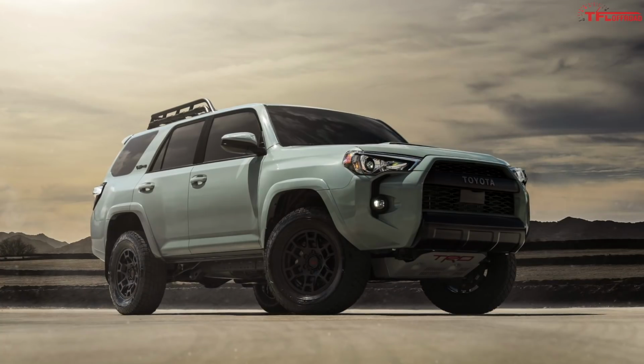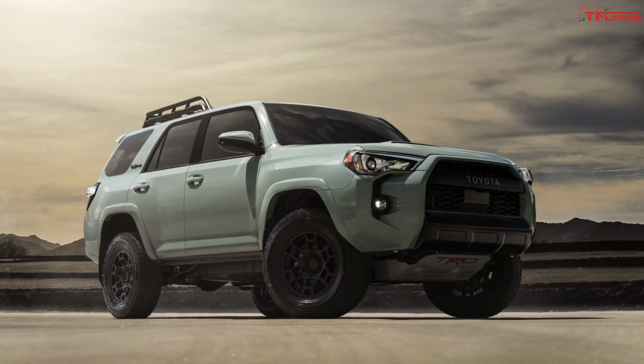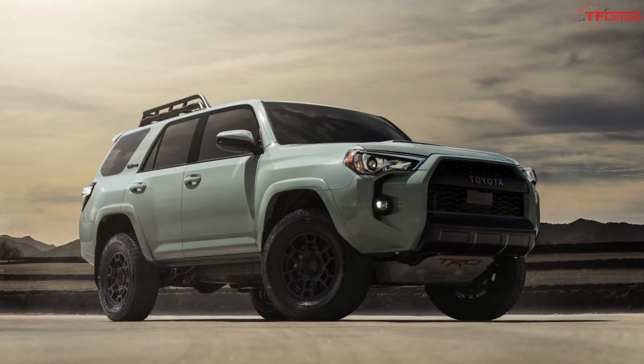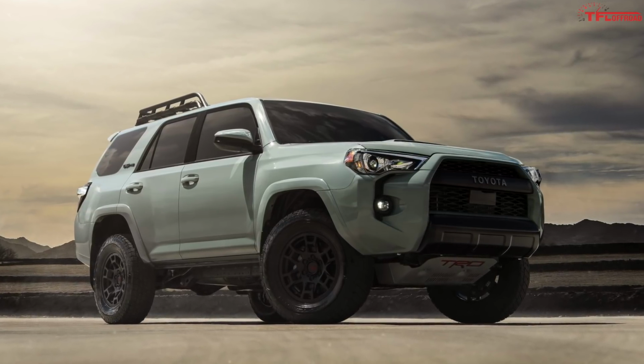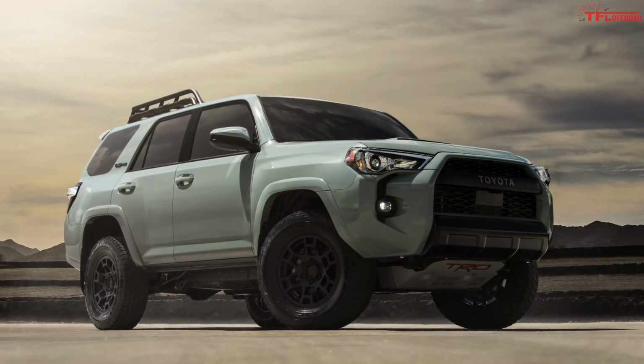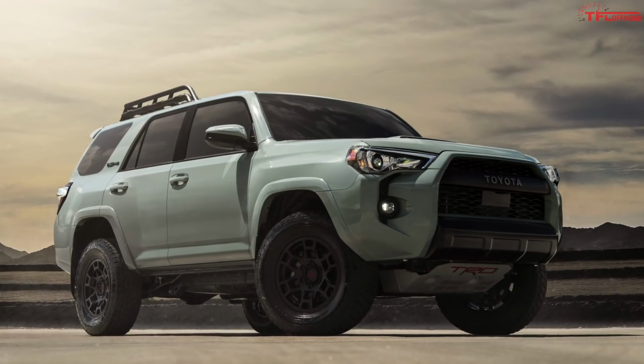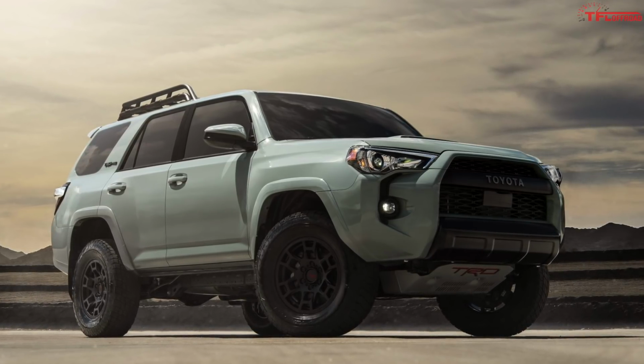So I'm not really sure what the plans are for the next generation 4Runner, but there is no doubt that with the Bronco and the Wrangler battling it out in this segment, it's extremely heated, and if Toyota wants to stay competitive, they're gonna have to do some serious rethinking on the 4Runner. Actually, the Tundra and Tacoma are also feeling a bit old in their segments, but especially the Tundra half-ton.